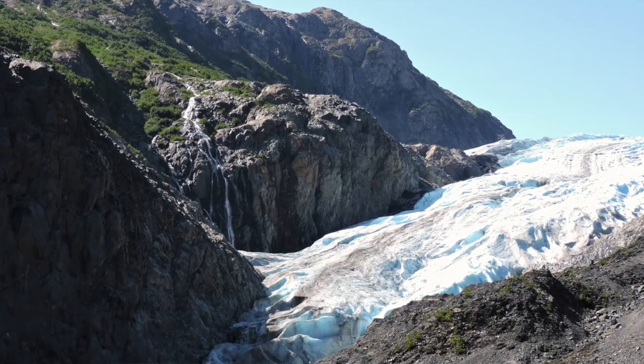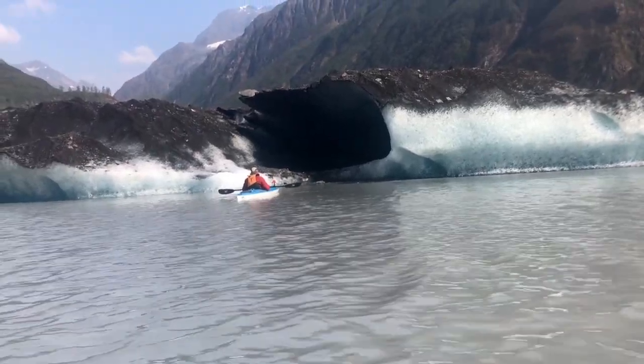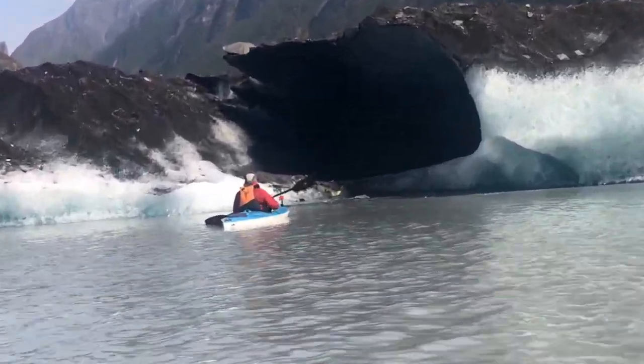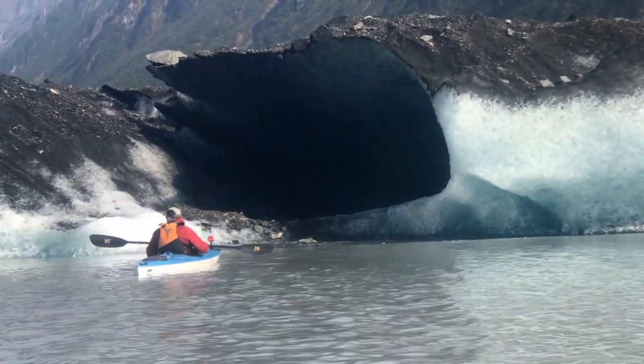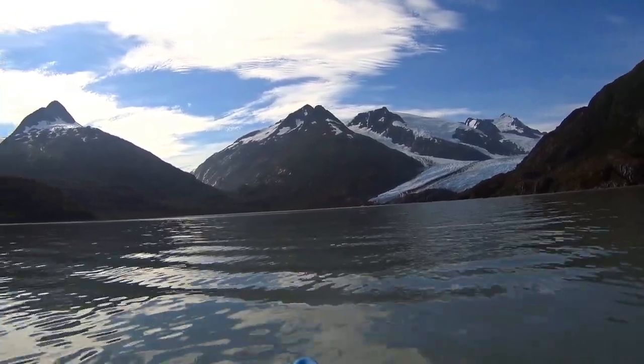We went to Exit Glacier down by Seward, and in Valdez there's the Valdez Glacier that you don't really go to, but there's Valdez Glacier Lake with a lot of the ice floes in it. We were able to kayak around those. In Portage Glacier, you can go to them, but you usually have to fly to those. Yeah, a lot of that.